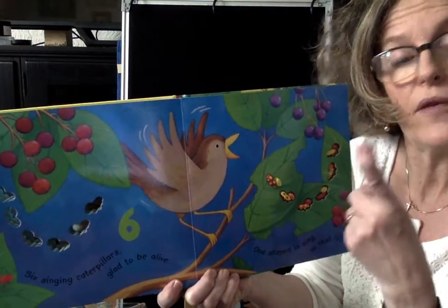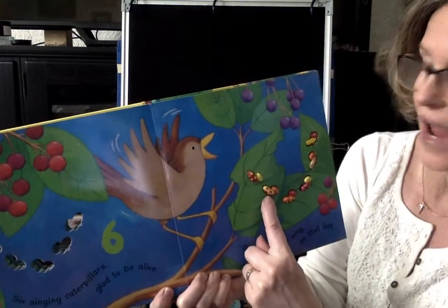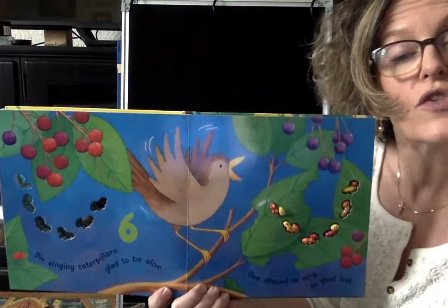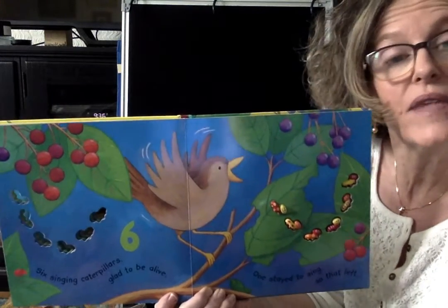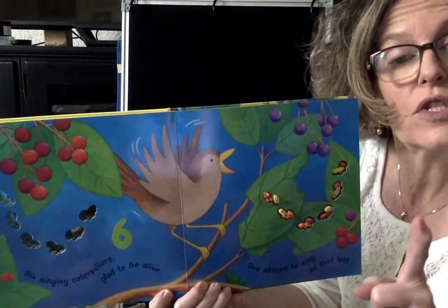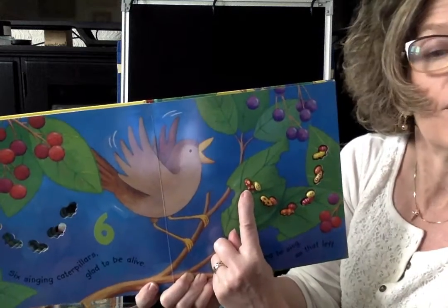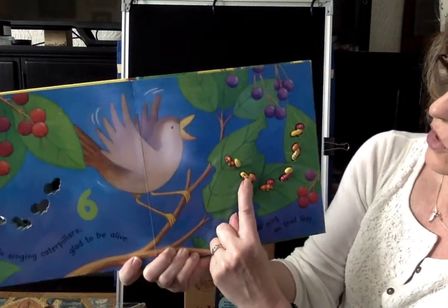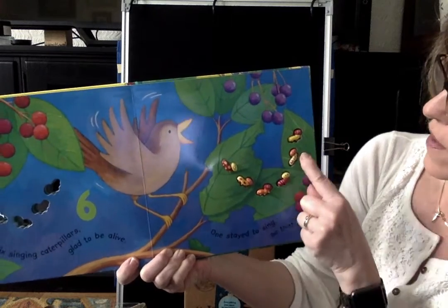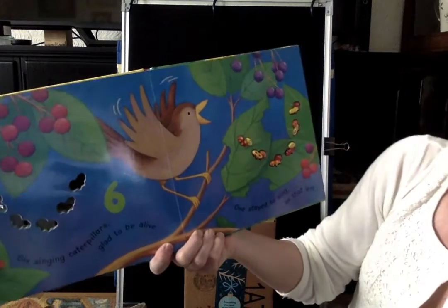Now, if you notice, Mary touches each one with her finger as I say the number. So when we're counting objects or creatures, insects, animals, anytime you're counting anything, it's always good to use your finger. And you say the number as you touch it. So let's count and see if we have 6. 1, 2, 3, 4, 5, 6.